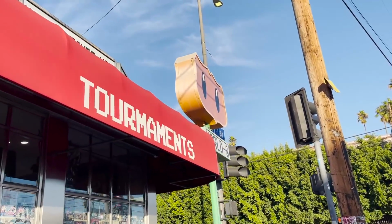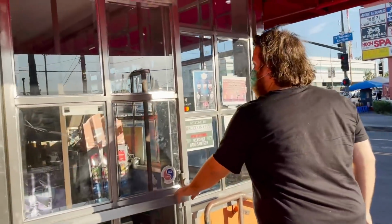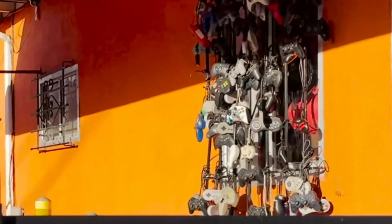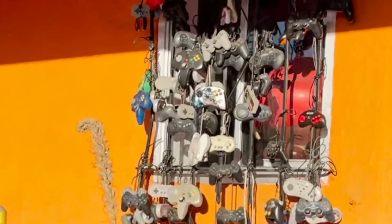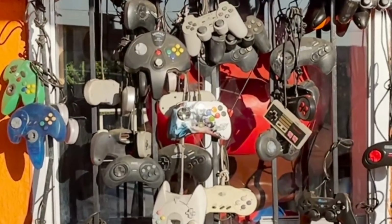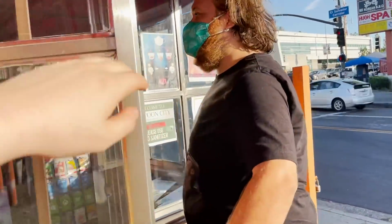And the first store that we're going to check out is a little store called World 8 Games. Now, they actually have 2 stores in LA, so the one we went to was out in Koreatown. As we continued checking out the building, on the outside you're going to see this weird controller graveyard in the window. I don't know what this is for. I don't know if they're trying to ward off retro controllers and saying, don't come here, we'll just hang you outside. But as you make your way inside, you realize the store actually isn't all that big.